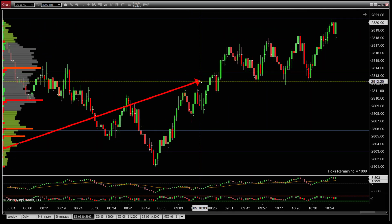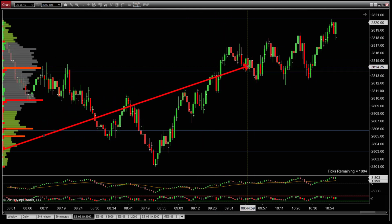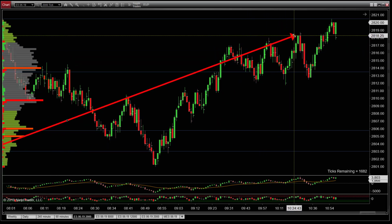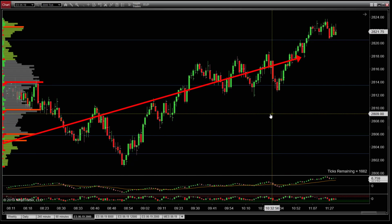This one would have worked. You would have got your point scalp out of that. Comes back, finds support. If you would have taken it on the way back, it definitely would have given you your point out of that. Falls through, falls through, falls through, comes up, gives you a nice touch. Yeah, you got your point scalp out of that one.